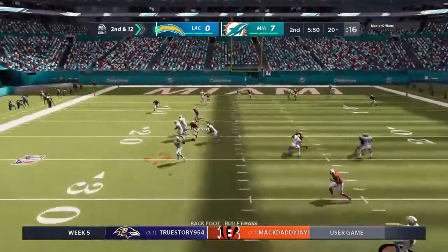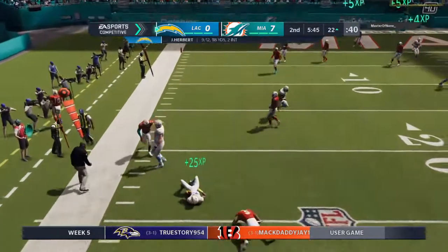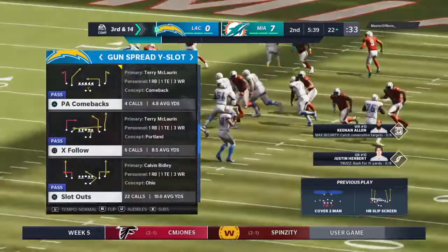Herbert throwing again. They'll try and set up the screen. It's complete, and this one goes nowhere. Losing yardage back at the 22. 2 yards the loss there. Now 3rd and 14.